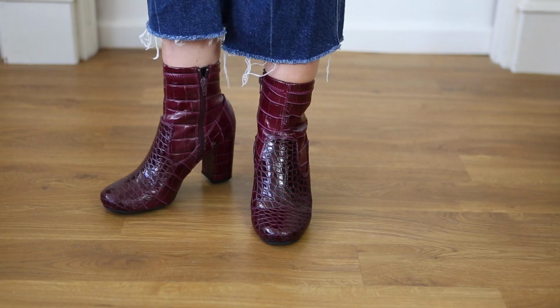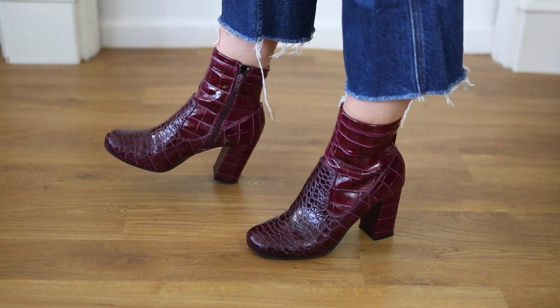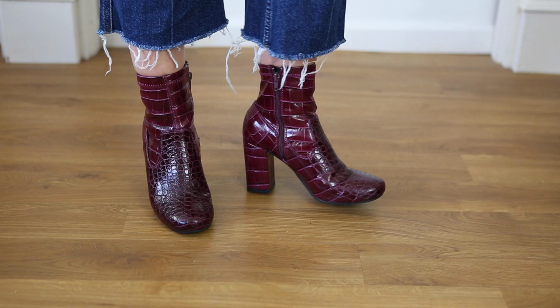It kind of brings a bit of an autumn effect to most outfits because of the burgundy shade. But I also love the fact the snake effect, it just makes them a little bit more modern. They're quite practical as boots go because they've got quite a chunky heel, they've got this patent effect which again makes them great for like all weathers, which is a really nana thing to say. But yeah, very, very comfortable, very cool.